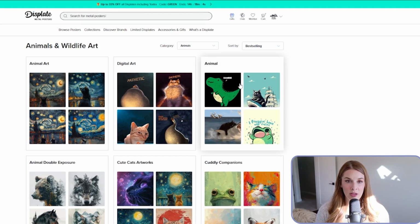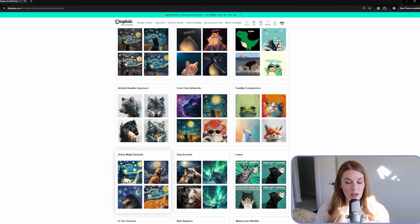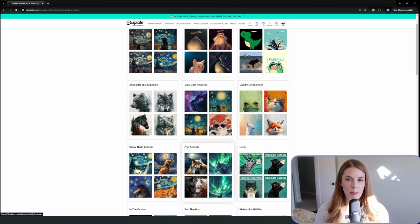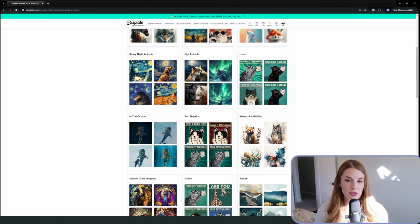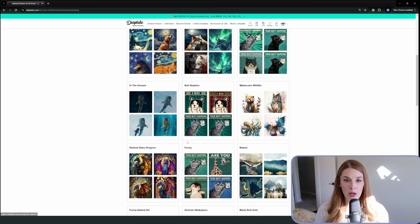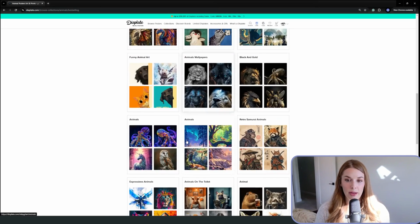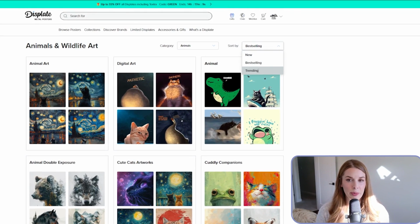Now, some of them definitely are a lot more intricate, like this or this. Some of them are 100% AI created. Maybe all of them are AI created. It's kind of hard to tell. But the purpose of scrolling through these is basically to just get a feel for what is selling and also to get a feel for what I think I could potentially make better or unique in my own way. You can also rearrange these by new, by trending, but again, I think the most helpful thing here is understanding which items in this category are considered best selling so that we don't waste our time making items that are not ever going to sell.